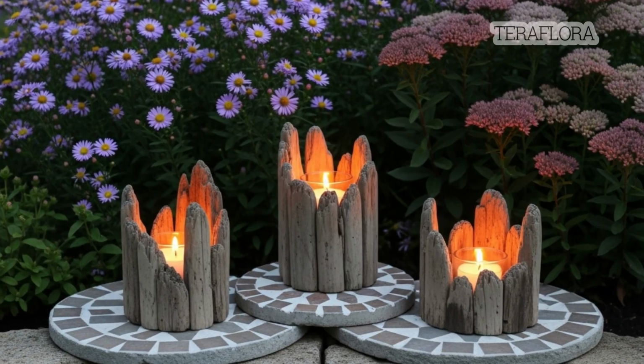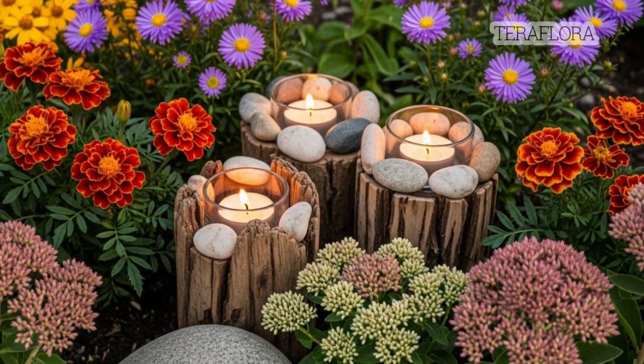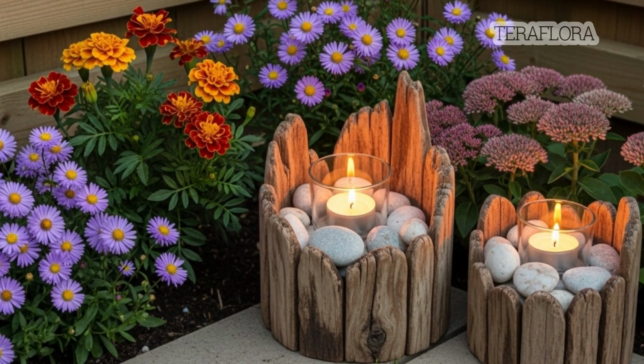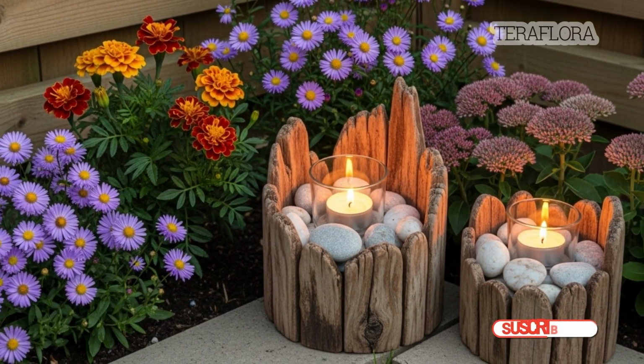The roughness of the driftwood balances the smoothness of the stones. The fragility of the flame meets the enduring calm of the earth. This little corner, born from recycled pieces, feels almost sacred. A sanctuary built not of wealth, but of thought.